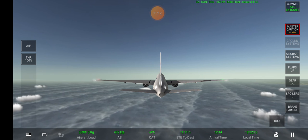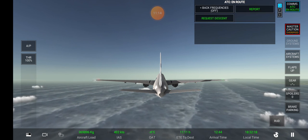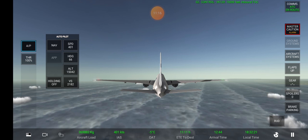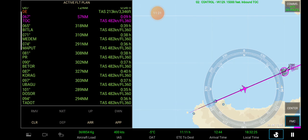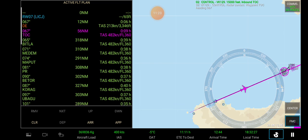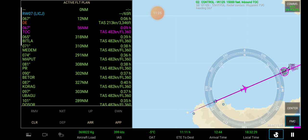Control, 14,000. Control, 15,000 feet. Inbound Tango Oscar Charlie. Radar contact. Waypoint Tango Oscar Charlie, heading 067.